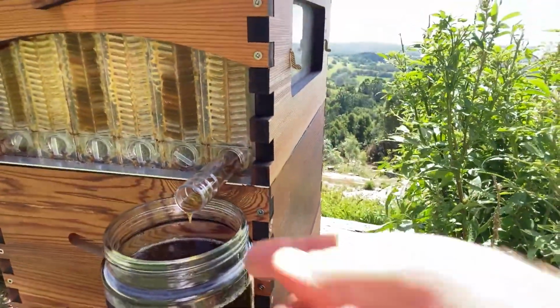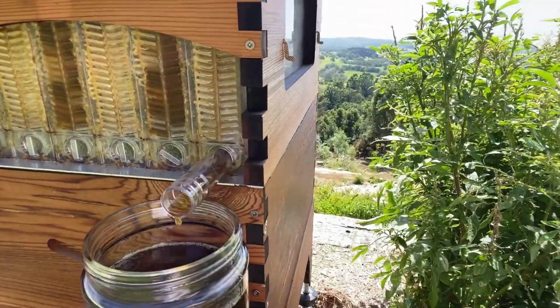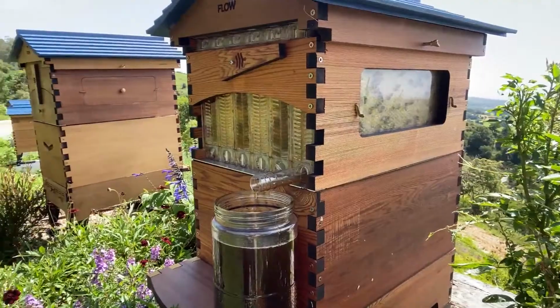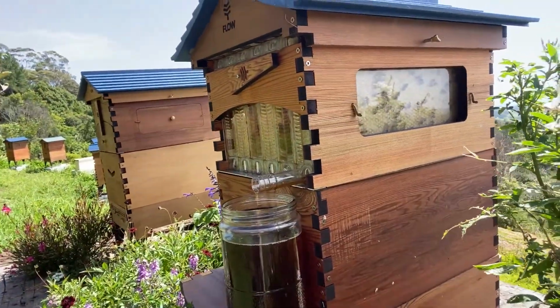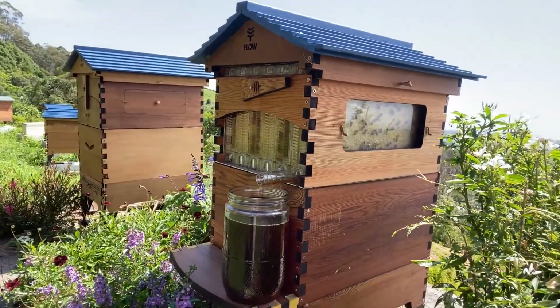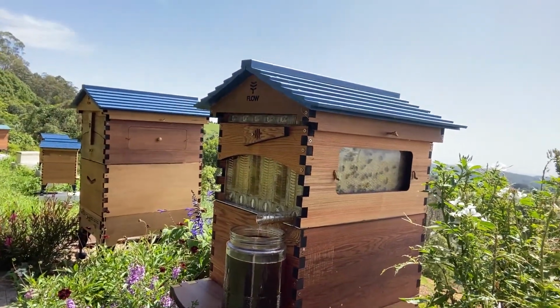So Janet's asking, how long should they wait for a queenless hive to raise a new queen once they've introduced a frame of brood, eggs and honey? Okay, that's a good question. So it's going to be a bit of a trick.